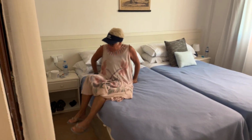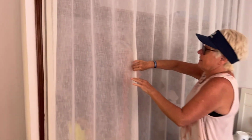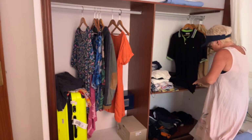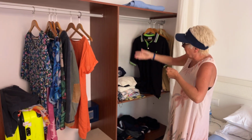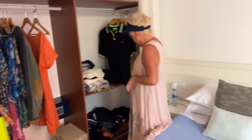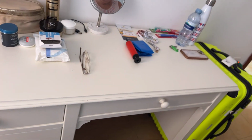Storage is a bit hit and miss. I will show you. There were obviously sliding doors there once. But it's adequate. You don't really have a lot of drawer space or long hanging space, but you've got enough. You have got drawers beside the bed, and then there's drawers down here as well to put clothing, underwear and t-shirts, and Mrs. T's hair things and stuff.